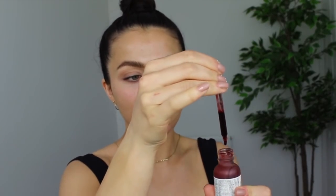Next up, we're going to be talking about the Ordinary AHA 30% BHA 2%. This is a peeling solution mask. Ordinary have super affordable products, this one included, and you can see it's got a dropper bottle and it looks a bit like blood, but don't let that put you off because this is a little miracle in a bottle. So this just goes on dry clean skin for 10 minutes and it does tingle.